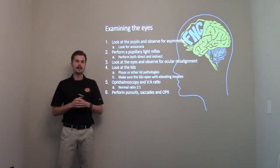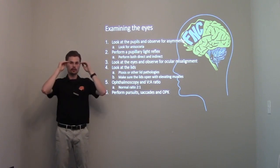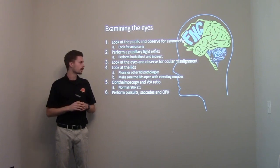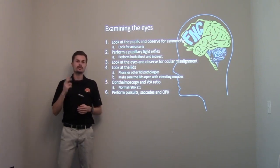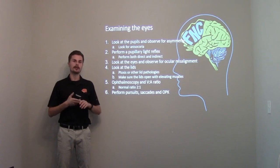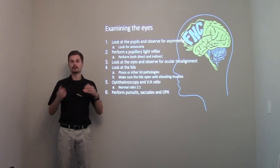Alright, so then next you want to look at the lids, so the eyelids. Are the eyelids actually elevated bilaterally normally? So you're looking at asymmetry as well. If the eyelid is drooping, we call it a ptosis. And there are two important muscles when it comes to the eyelids. So the smooth muscle of Müller, which is innervated by the sympathetic nervous system, and then we have the levator palpebrae, which is innervated by the cranial nerve 3.